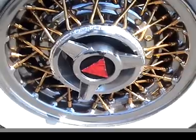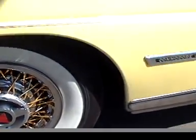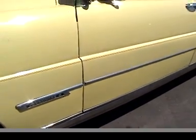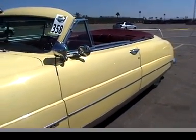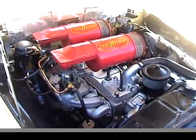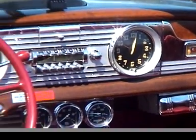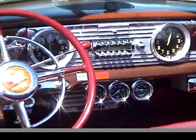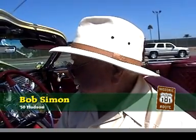And this one was originally bought by an executive of the Disney company in San Fernando Valley. Shortly after he bought it, he had a heart attack and died. His wife sold it to a fellow who had a collection, and it went to his museum. And it sat there for 30 years. It had originally 70,000 original miles on it, and it's all original.